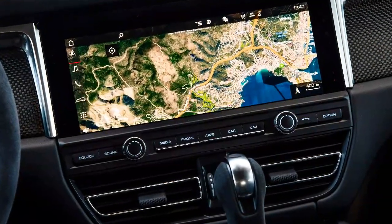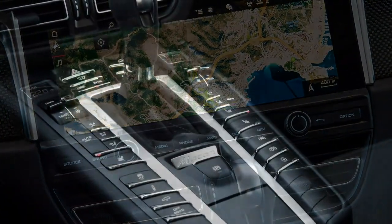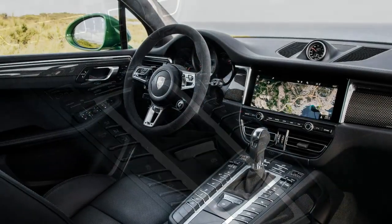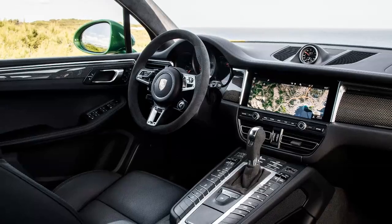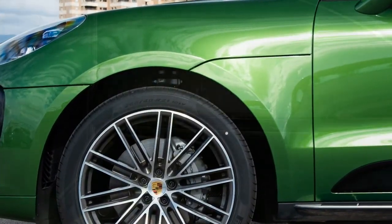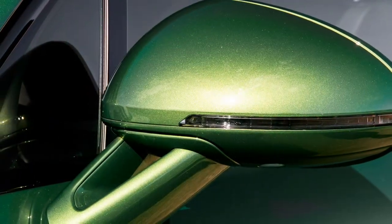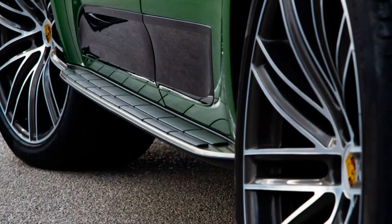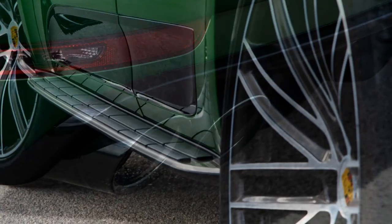Now, the Macan is undergoing a mid-cycle update, one that sees a whole new V6 engine slip underneath the hood of the volume model, various mechanical upgrades elsewhere, new interior tech, and minor design tweaks to the front and rear. The net result doesn't so much alter the Macan's personality as refine it, and we're okay with that.